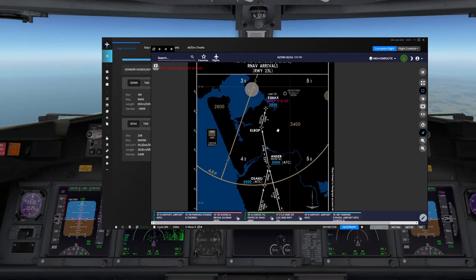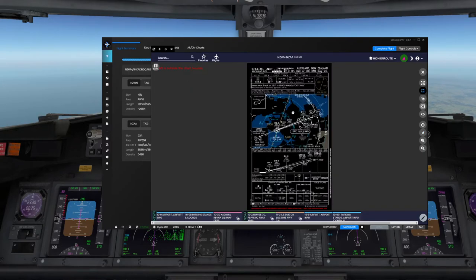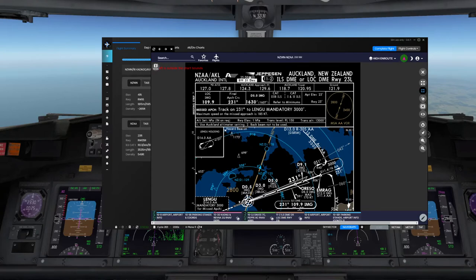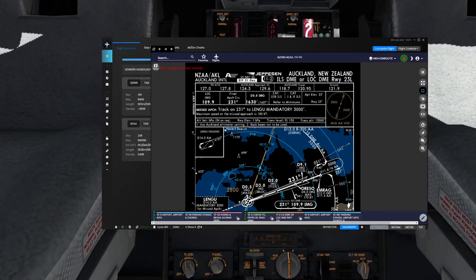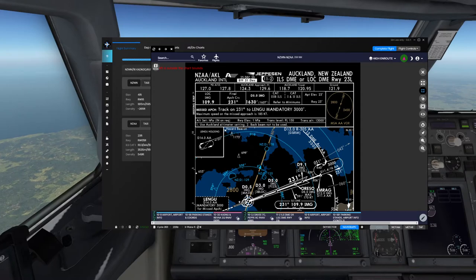From there, we'll expect clearance or vectors to our approach. Our approach today is into Auckland. It's effective 25 December 2020, page 11.2. You see our frequencies across the top. Now we're gonna go ahead and set 109.9 in our aircraft, and we're going to do that down here. Hopefully you see that. If not, I'll bring it up for you to see it. 109.9. All right, so we got them in both. We're gonna come up here, set. Hang on, doing it the hard way. 231.